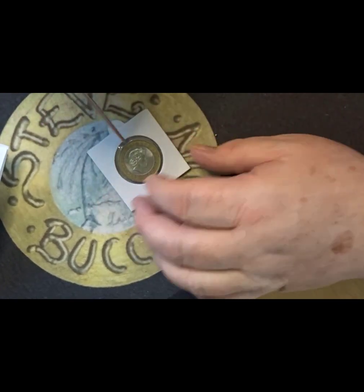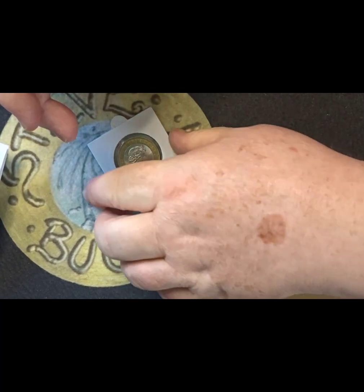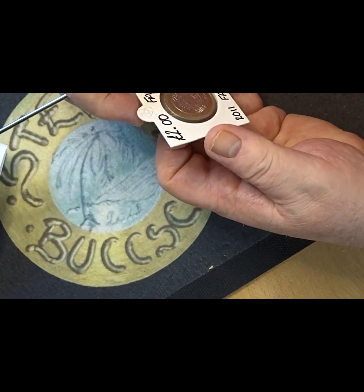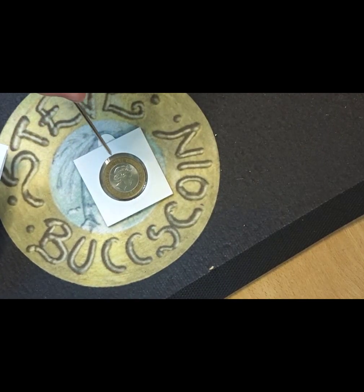And I have a fake, but I also have one that's got die rotation as well, so it's a die rotated fake. Thank you, thanks Dave. These probably aren't that cheap to buy if I was to try and source one on eBay.